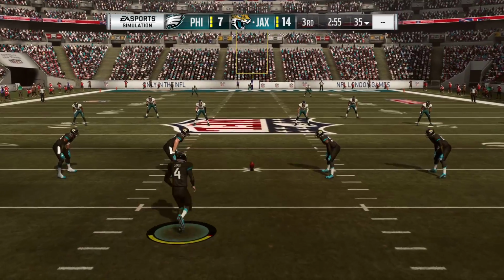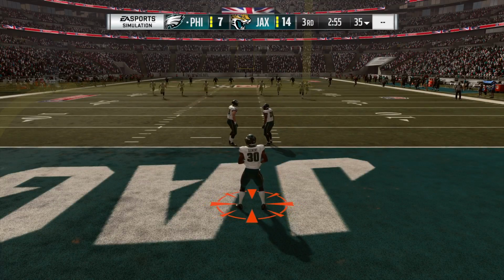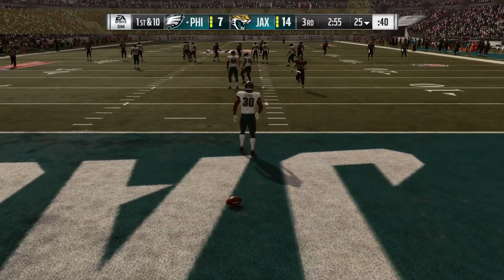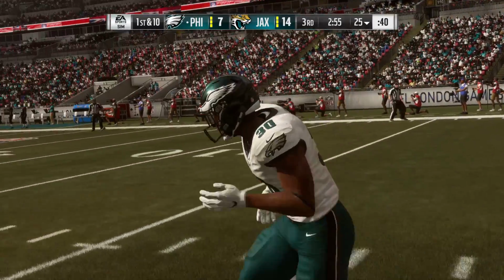Here's Lambeau out to kick this one away. This is taken about 7 yards deep. And they'll put up the stop sign there as his guys will get it at the 25.